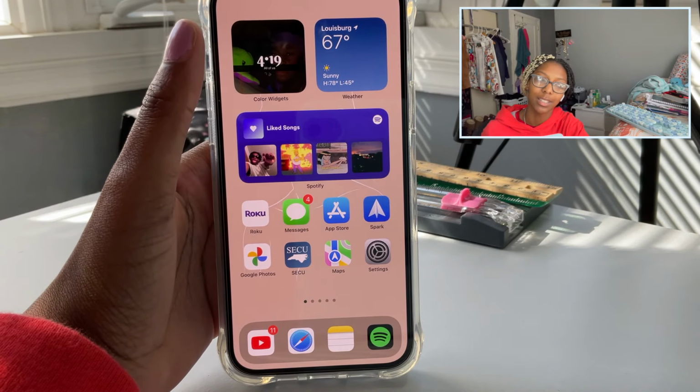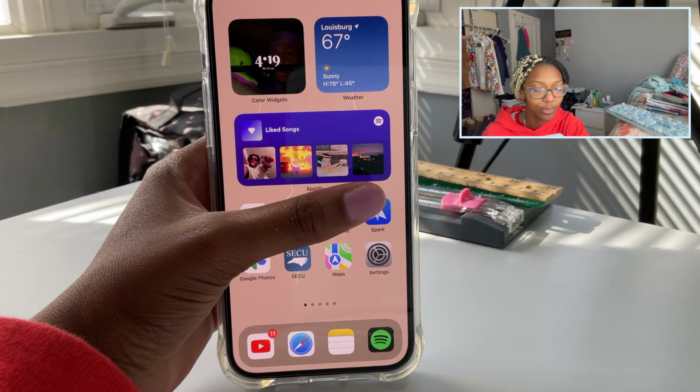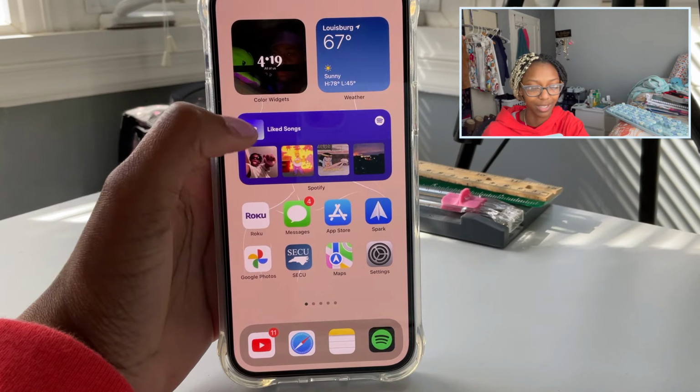So instead of having to switch between the apps every day, I can just have that one app for all of my stuff, which is so convenient, and it's free. I've seen stuff like this that you have to pay for. This, completely free. I love it.